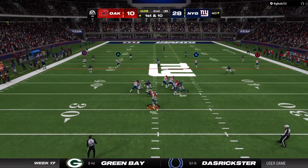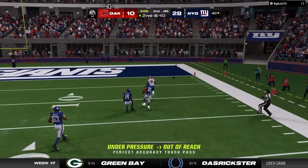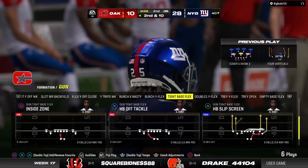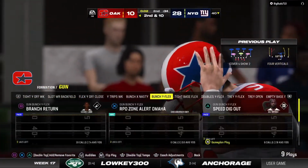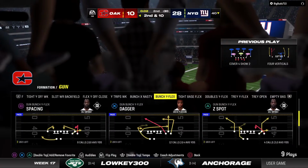Back to throw now on first down. Trying to lay one up deep. And it's incomplete. Took a shot, couldn't connect. Trying to get something positive to happen here before the break, and they sure need it. They went for the big one, but it winds up incomplete.